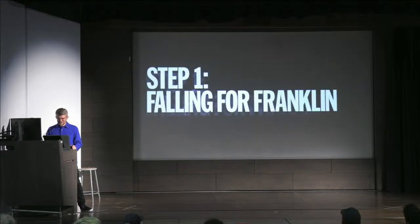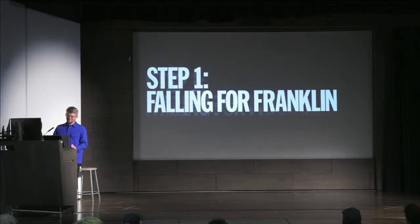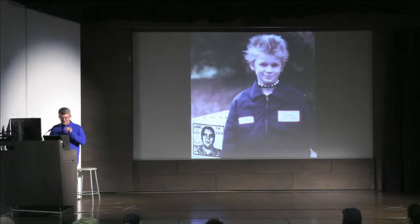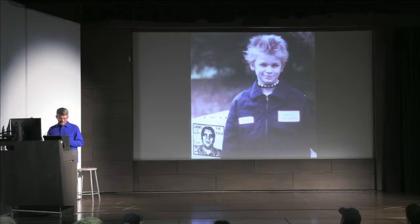And so let's start at the beginning here, with when I first noticed Franklin Gothic, or even how I came to first notice it. When I was growing up in Massachusetts in the 1990s, I was a little punk rocker. This is when I was 11 or 12. You can't see here, but my arm's broken from a skateboarding accident. It's kind of pinned in my jacket there.